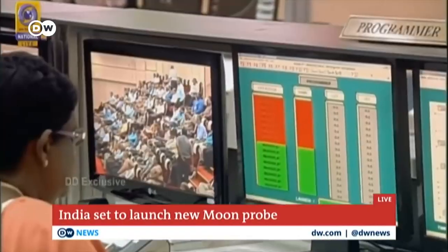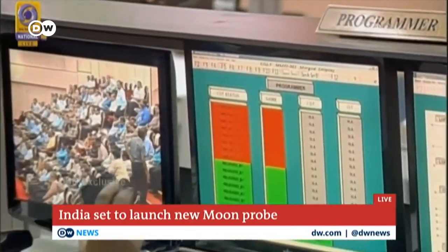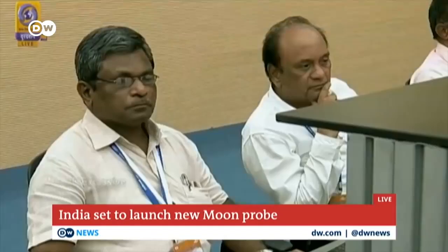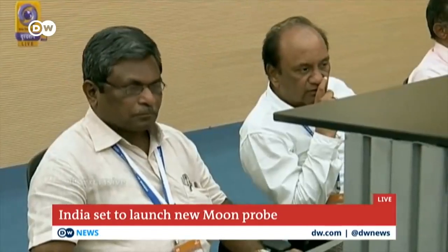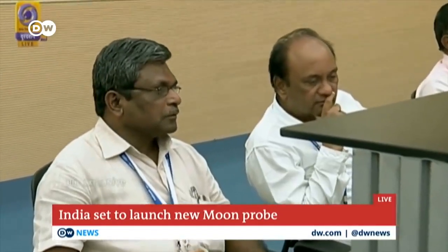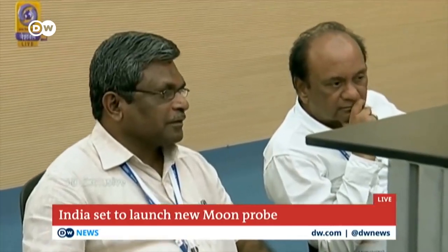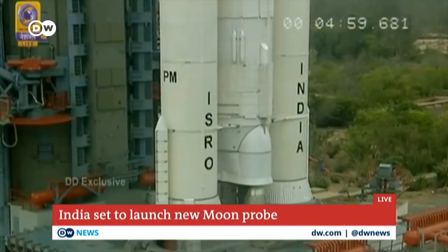Well, India is set to head to the moon today. These live pictures show the rocket that carries the Chandrayaan 2. It's a lunar lander. It's due to blast off in a few minutes' time at 2:43 p.m. local time, to be exact. We're getting these live images right now from the location there. That is, if everything goes according to plan.